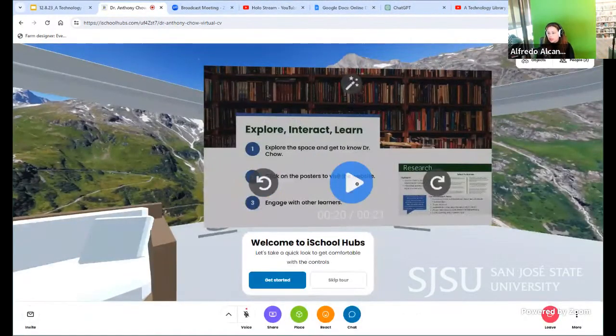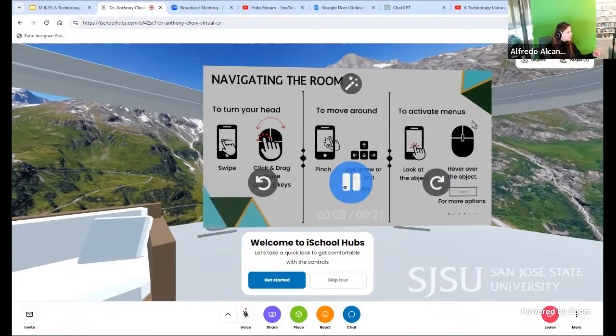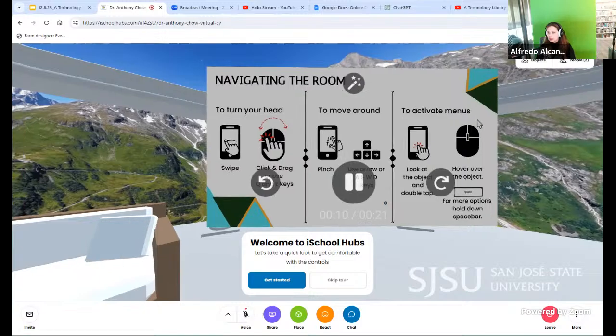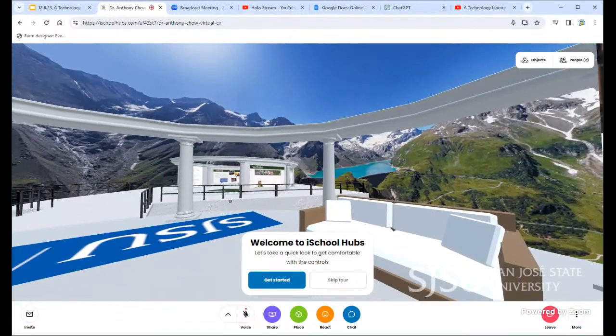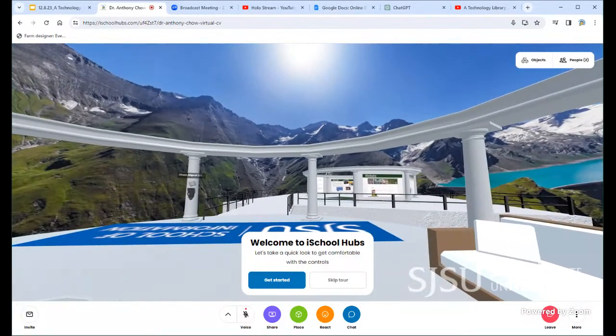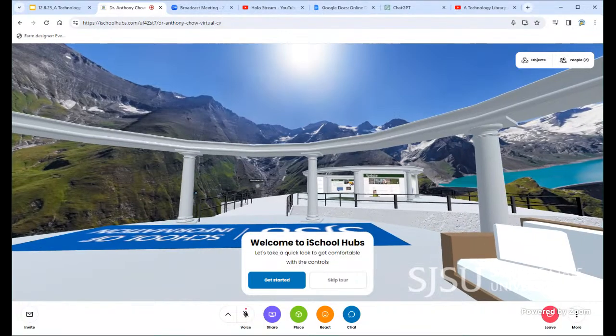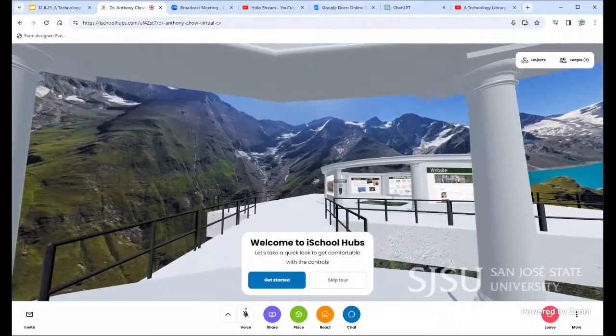So this is Dr. Chow's Hubs room. And as you'll see in Mozilla Hubs, why did I want to present my resume or CV in this space? Well, first and foremost, you can see where I've situated my background and experience. So a beautiful environment. But go ahead, Rosine, let me turn it back over to you.